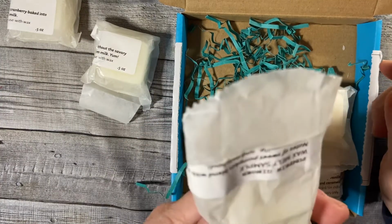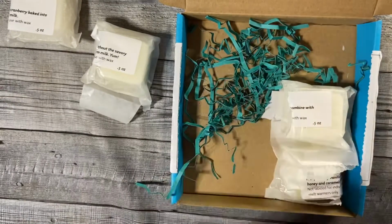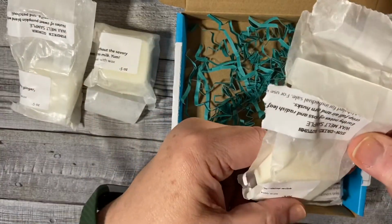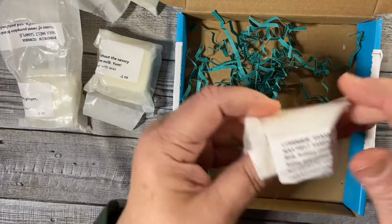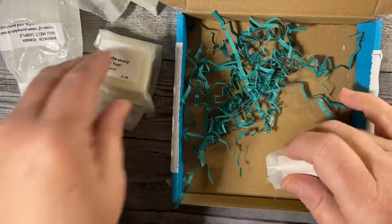Oh, this was the pumpkin ginger. Yeah, that one I think will be okay. I'm starting to feel like I'm getting my headache back. Sundried Autumn. Yeah, that was the one I did not like. That was a thumbs down. And this is the cinnamon glaze baklava. And that one I did like.